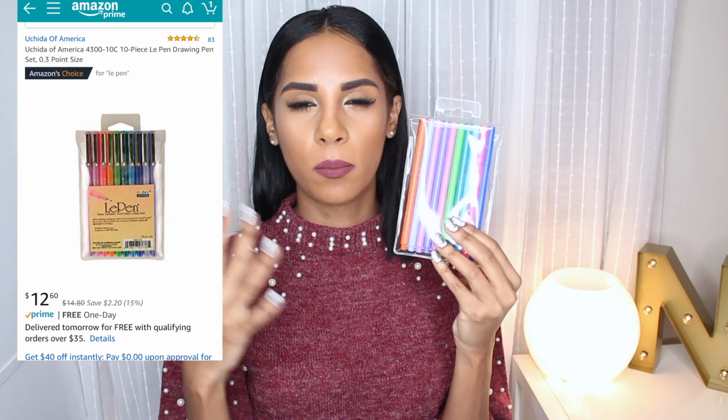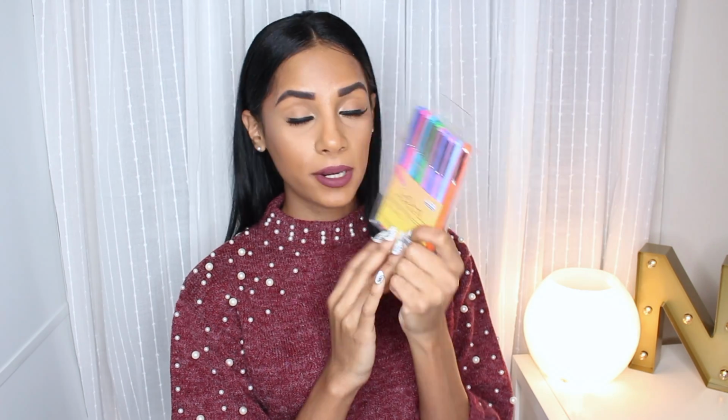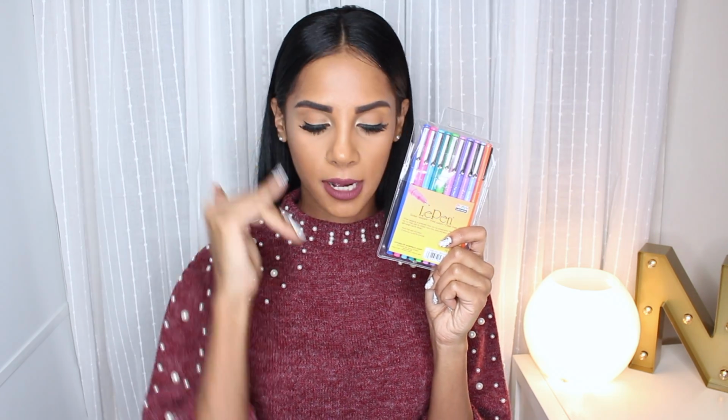They're not like the typical black and blue. I'm guessing you can also buy the regular black and blue if you want, but for agendas is what I've been loving it the most for, like my planner. I really like these, especially for my planner, because it helps me stay organized and put everything by color basically.